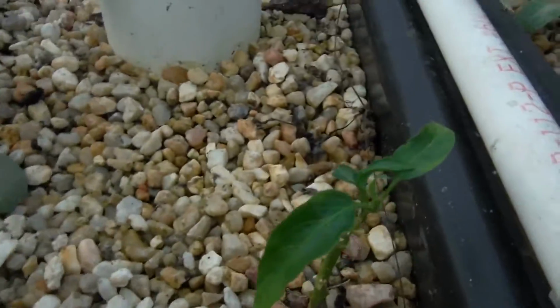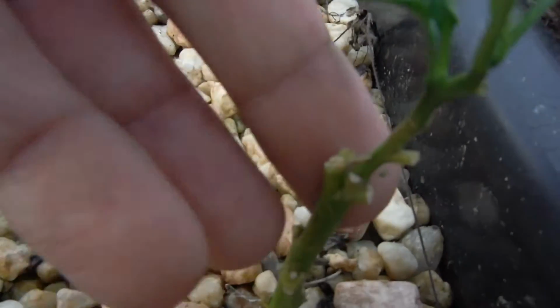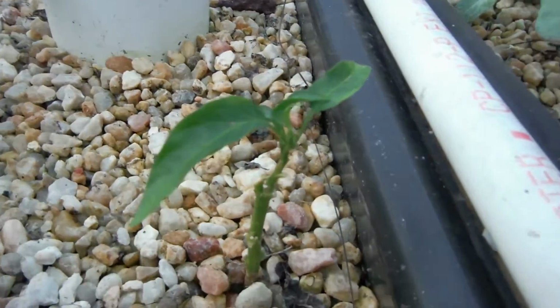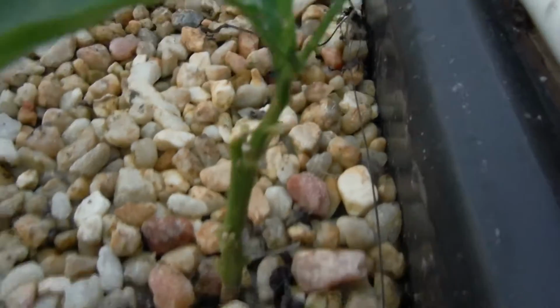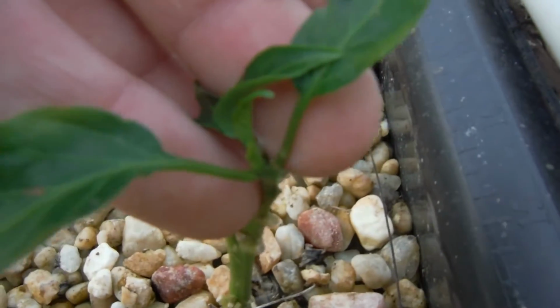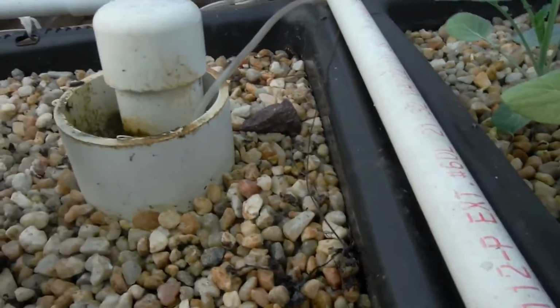My little pepper over here, I don't know what the heck's going on with this thing, but it's not really growing. You can see right down here, there's another little branch with a couple little nodes and stuff. I trimmed that off just to see if it would put off any new growth. It does have, if you can see in there, a little bit of new growth, but we'll see. We'll see what the heck's going on with that.